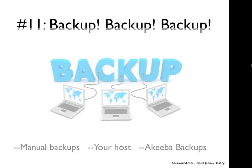Here is one of the most important things that you will have to do to protect your website. The three rules of backups are to always create backups, to regularly create backups of your backups, to keep the backups on a separate server different from the one which hosts your website, and to test your backups.